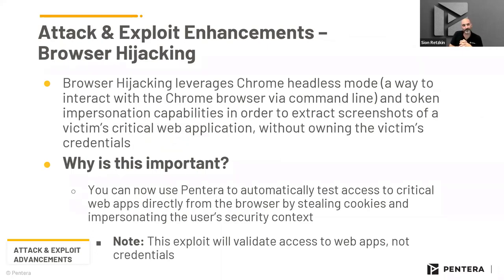Browsers, some people say that they're becoming the operating system of the future, because almost everything is done through there. So many systems are accessed by the browser. And what we've added is a technique that can perform browser hijacking, where Pentera tries to send commands to Chrome via command line. It's called Chrome headless mode. I'm not going to go into the specific details, but it allows an attacker to interact with the browser via command.